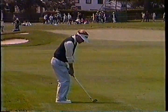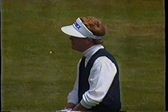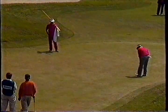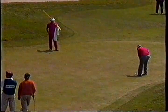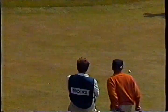Sluman, 15. That's a little wedge from 105 yards, knocking it down. Whoa. You know, Brent, as we remember earlier this year, Sluman got beaten in a playoff here with Mark O'Meara. He's very confident coming down this back 9. And O'Meara didn't even reach the final 2 rounds. Another one of the amazing stories here. Now Kite for a birdie at 11. Get in there. Yes.